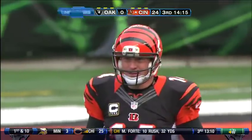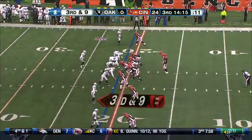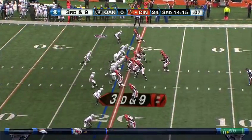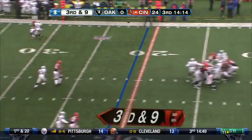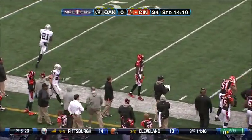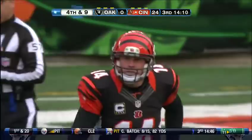And Giordano can't believe it. A missed first down conversion by Hayward Bay in the first half, really a microcosm for the kind of season it's been for the Oakland Raiders. Meanwhile, Dalton over the head of A.J. Green and out of bounds. He was pretty well covered by Ron Bartell.